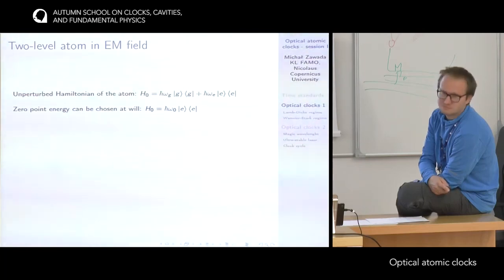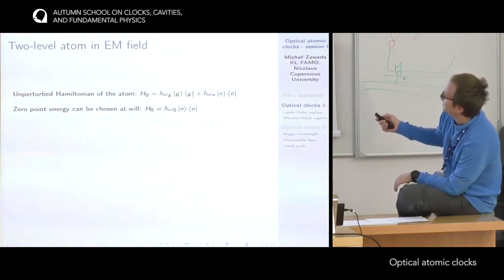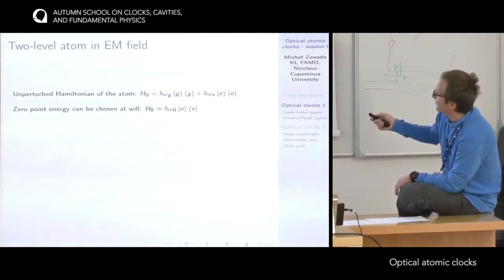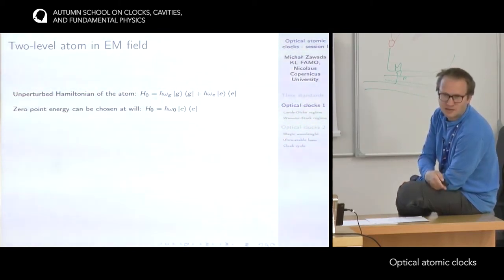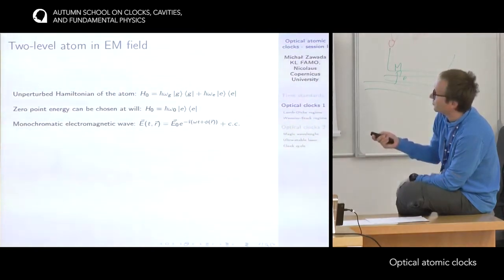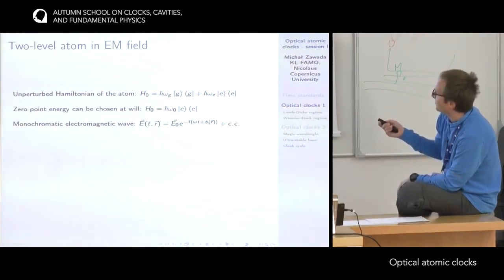So now there will be some equations. Sorry. If we take the Hamiltonian of the atom in the Schrödinger picture, we can write it down for the ground and excited state. If we choose the zero energy at the ground state, we can simplify the Hamiltonian to a simple form. And then we add an electromagnetic field to our two-level atom. So let's shine a monochromatic electromagnetic wave with frequency omega and some phase.